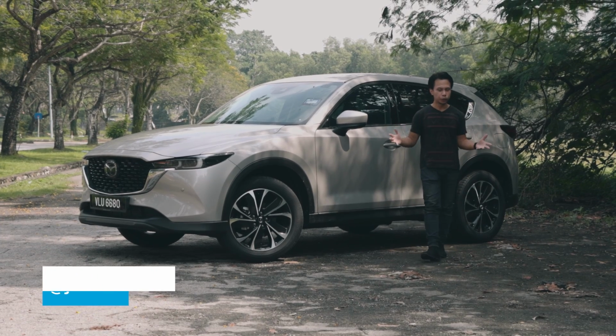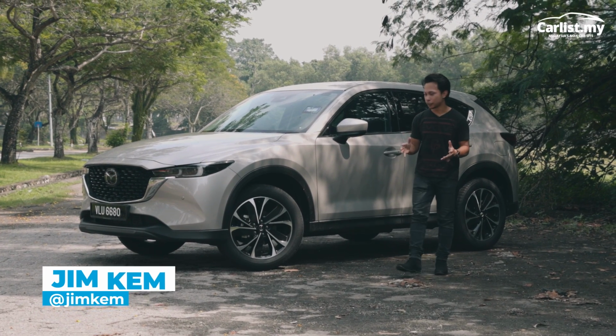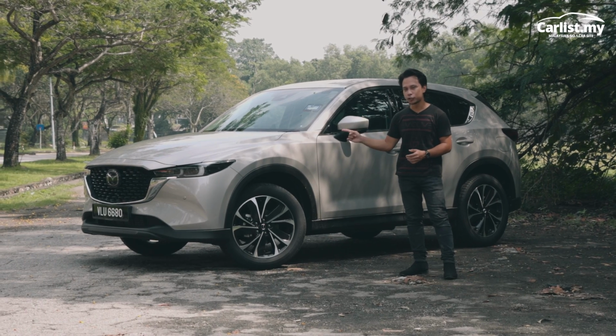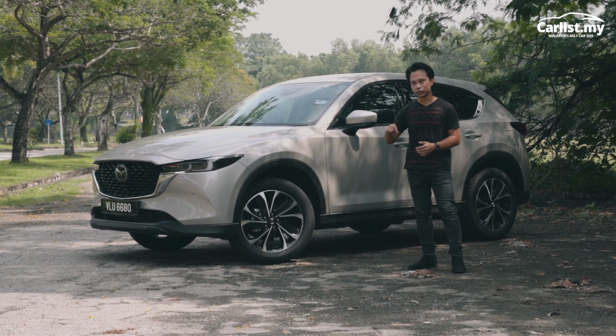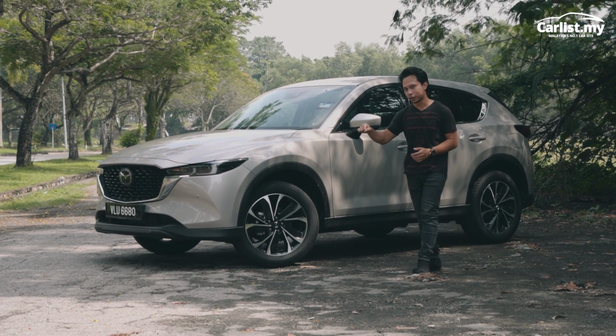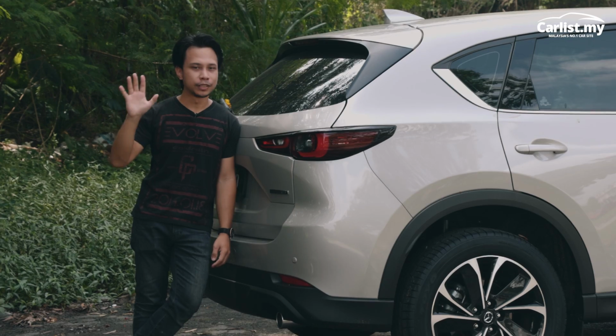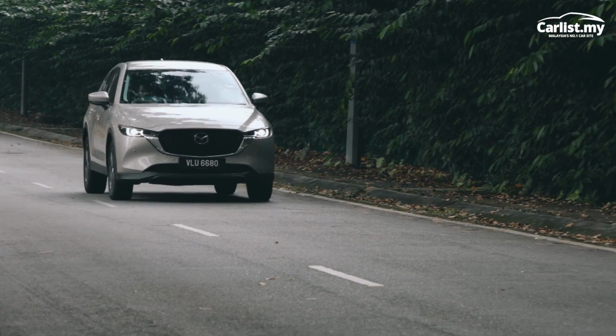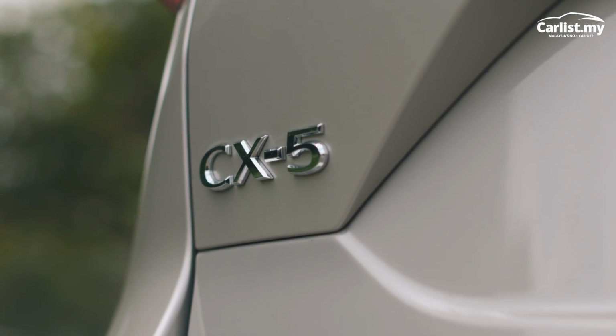So there's a newer version of the CX-5 from Mazda out in the streets, and this is it. Freshly facelifted and strategically launched a month and a half after the introduction of the new 6th gen Honda CR-V. Total of 5 variants. You have the 2.2D high, which is the one I have over here. It is the second most expensive version of the Mazda CX-5.